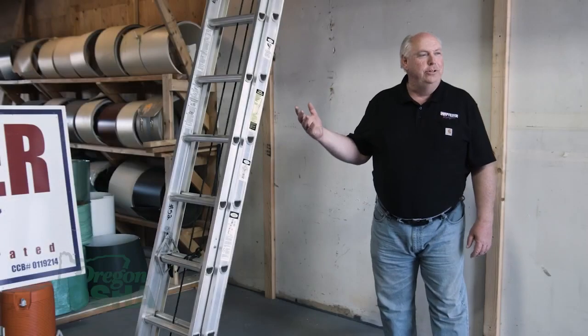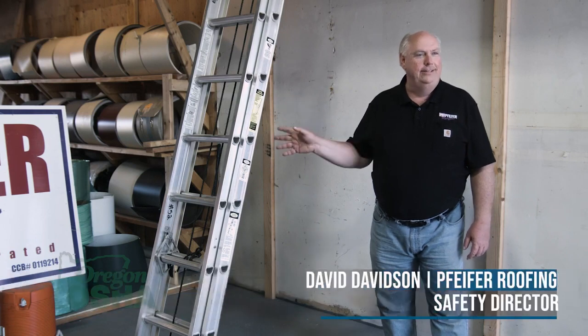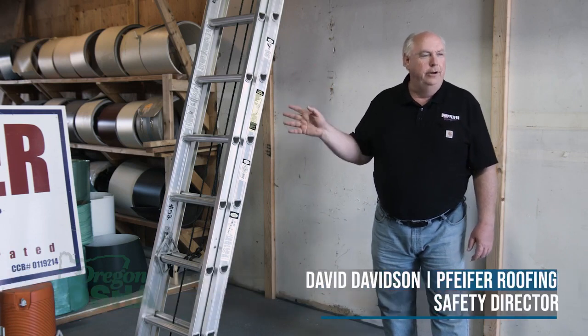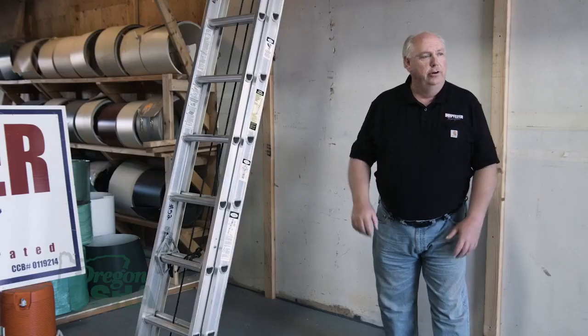So one of the things that we do also for our safety training is on ladder inspections and how to set them up. We have a prop here in our shop that we use to do that. But what we really try to get to the guys is making sure that they inspect their ladder before every use. And so when they pull them out of the truck, I have them start looking at the ladder.